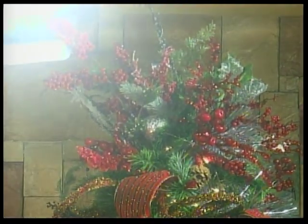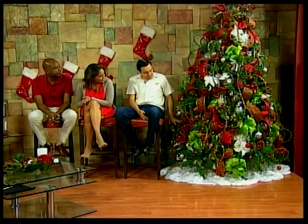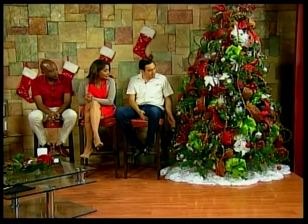I did include some flowers, some poinsettias. I had them in white and I had them in red. These are magnolias. So they just fit in. So this is what we're seeing, a lot of red trees. Red, white, and green. It's nice.